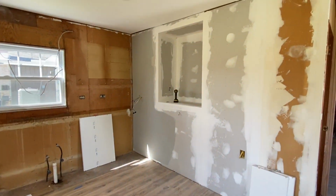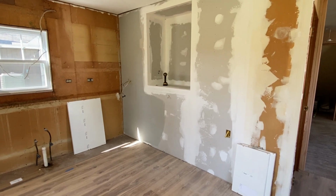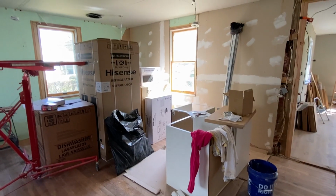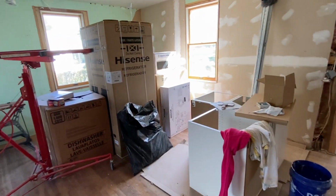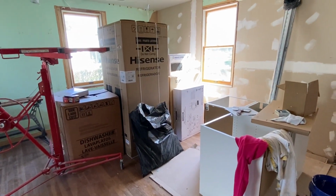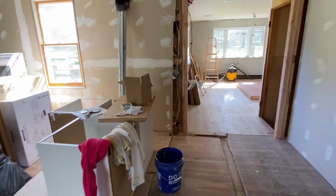And then coming around here, we've built this little nook to hold some shelving for the kitchen. So we currently have a lot of IKEA building to do and our appliances sitting over here in the corner. We are about to get our IKEA building on so we can put this kitchen together.